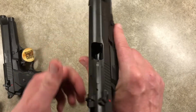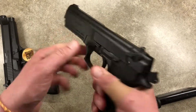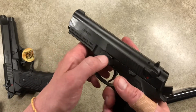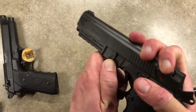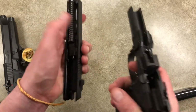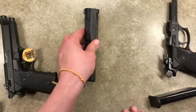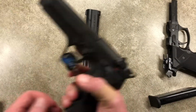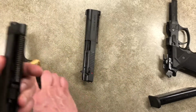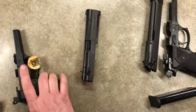I tried it out with a 92S actually, and a 96 slide. It fit begrudgingly, but it didn't quite work out. And that was one of the reasons, aside from the safety, the hammer safety. So anyway, that's a bit beside the point. So, all right, that's pretty cool. I'm not sure what I'm going to do with that, but at least you know that if for whatever reason you wanted to swap out the slides, apparently it looks like you can.